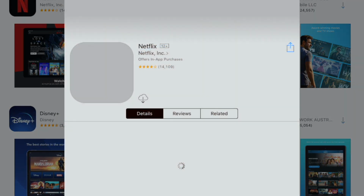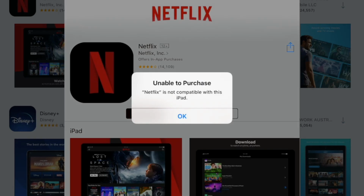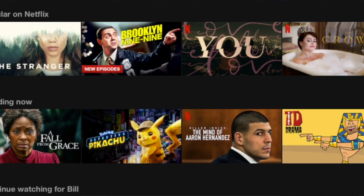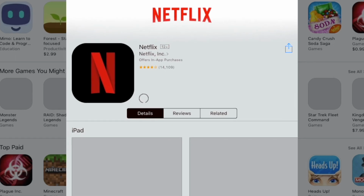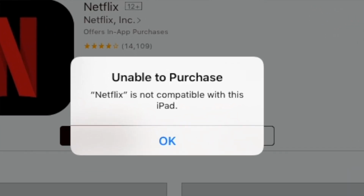And let's check out the always popular Netflix. Okay, so no success, but can we still watch Netflix on the browser? Let's load up Safari and see. It allowed me to log in, browse the content available, but as soon as I tried to watch something, it told me to download the app. Unfortunately, you click on the app and we are back to square one. So unless there's a workaround, I won't be using Netflix on the iPad mini.